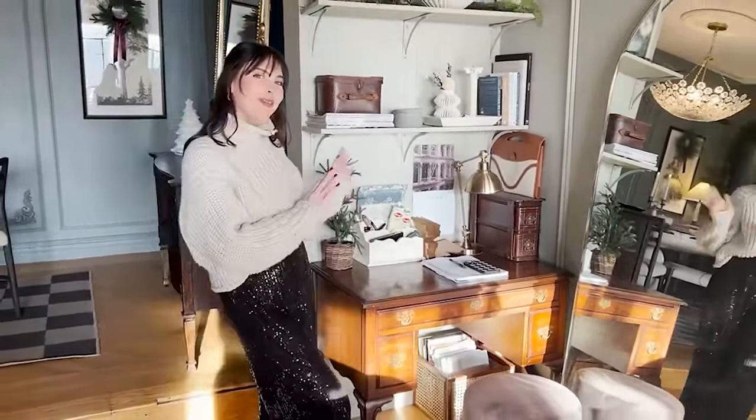So I have a friend who is hosting a Christmas party. She hosts one every Christmas season, and these are my contenders for the party. So this is what I wore last year, which makes this room just sparkle like crazy. But I was 9 months pregnant when I wore this last year, but I think it might be fun to wear it again this year. So definitely might consider that.